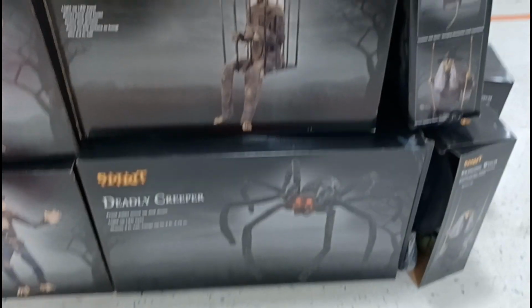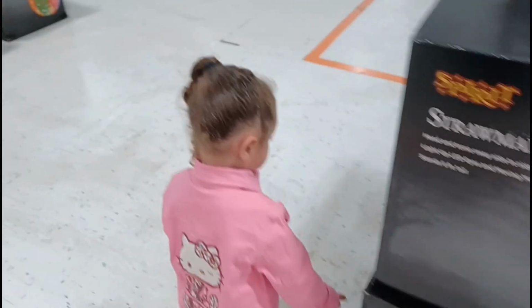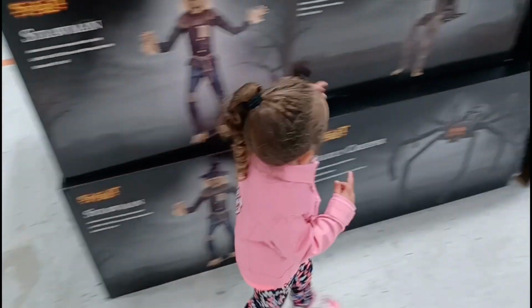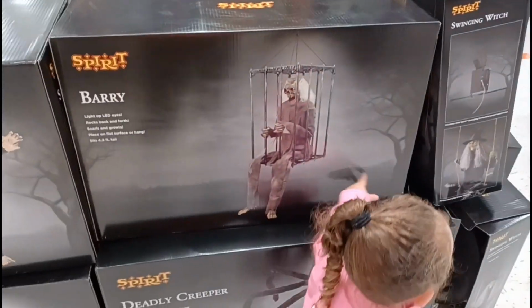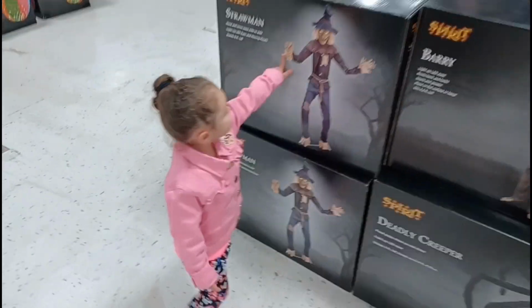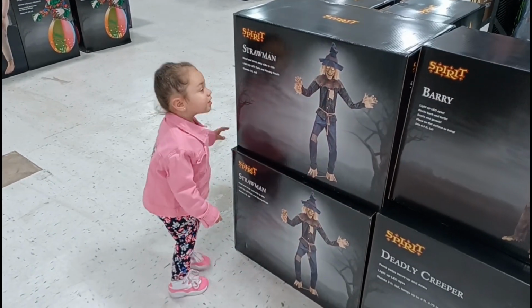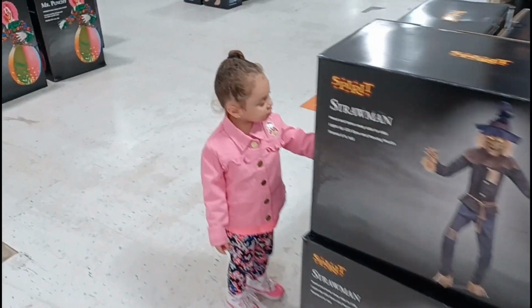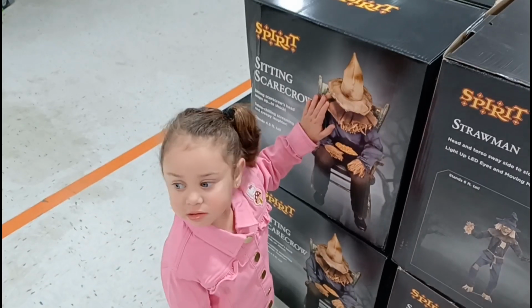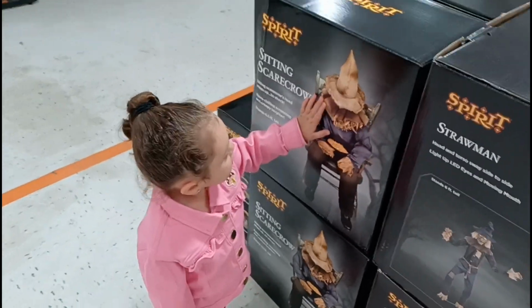We got a Deadly Creeper and Barry. Mia, what's the scariest prop they have? Barry? I think you just pointed at the first thing you seen, honey. A witch. That's a straw man. I want that. The sitting scarecrow? Daddy already has that.